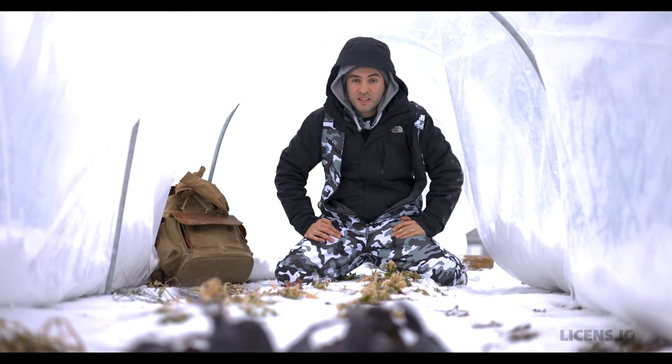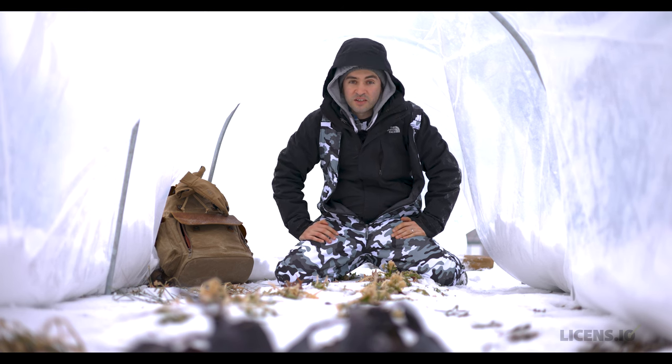Well, folks, there's a reason they don't call it a high tunnel when it's a low tunnel. And this is Wednesday in the Woods in a low tunnel today.